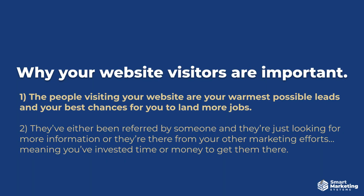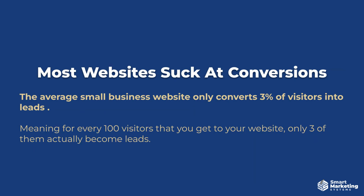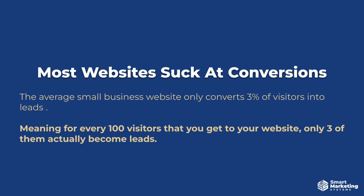The people visiting your website are your warmest possible leads and the best chances to land more jobs. They've either been referred by someone and they're just looking for more information, or they're there from your other marketing efforts, meaning you've invested time and money to get them there. Now, I've seen all sorts of reports over the years that vary slightly in the exact numbers, but it's generally accepted that the average website for a small business converts at a rate of 3%, meaning that for every 100 visitors that come to that website, only 3 of them actually become a lead.